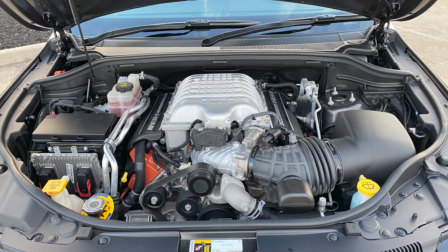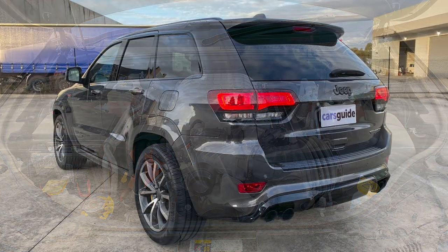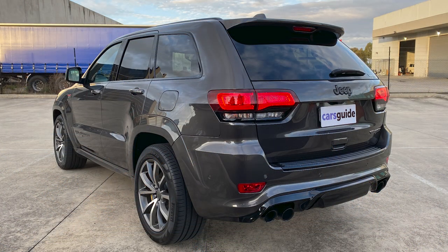Holy cow. That engine is straight out of the Challenger and Charger Hellcat, which is obviously a muscle car that's designed to do one thing, go in a straight line really fast. So what better way to add to that recipe than raising the center of gravity, making it really high in a Jeep Grand Cherokee and seeing what happens. And the answer is I'm still not sure it goes around corners.